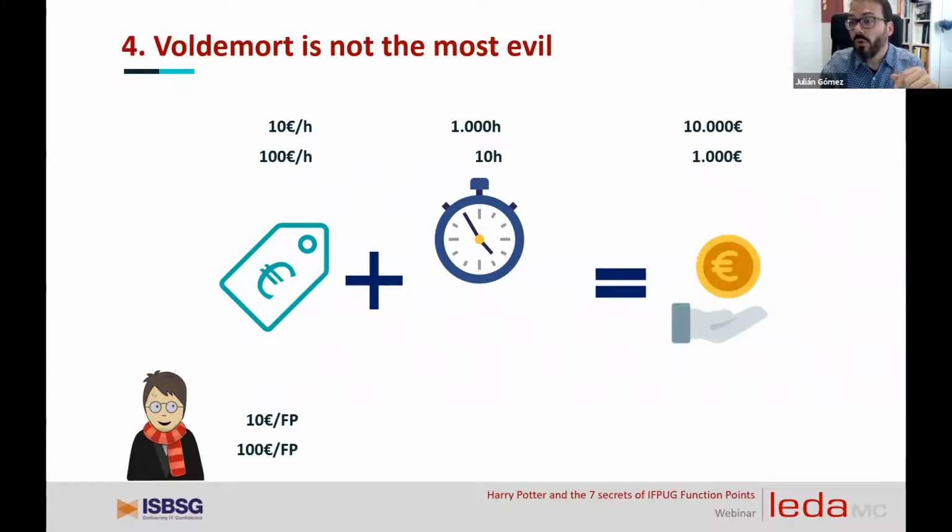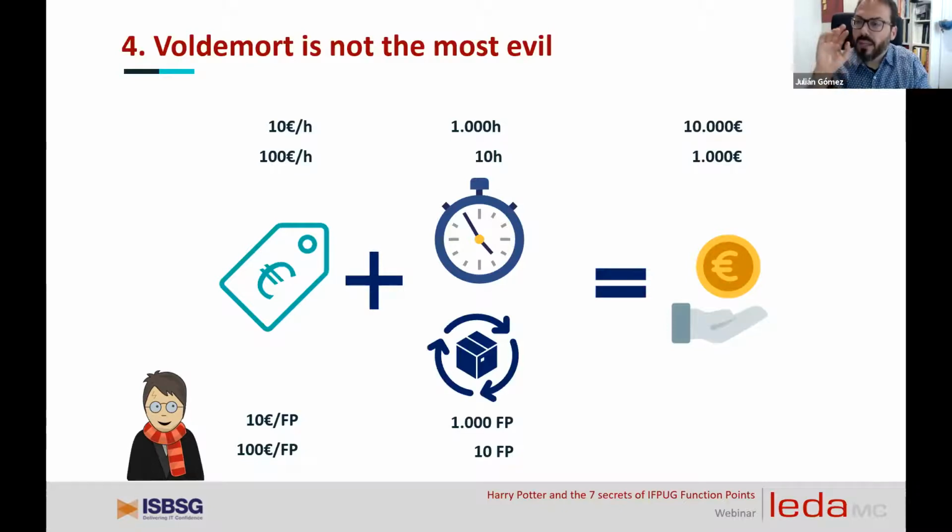But if we go by the hand of Harry Potter, we don't have to talk about the rate by hour. We have to talk about the unitary price of the unit of product. And remember, the unit of product is the function point. Now we have 2 different unitary prices for the product: 10 euros per function point and 100 euros per function point. And when we go to the next step, now we understand what we are putting here, because 1000 function points is the quantity of my product.